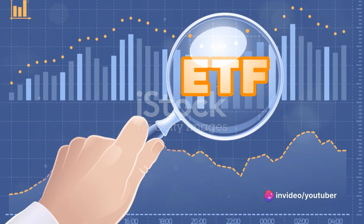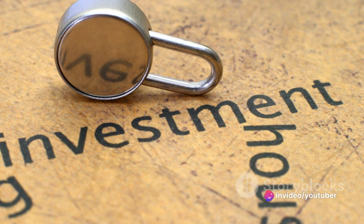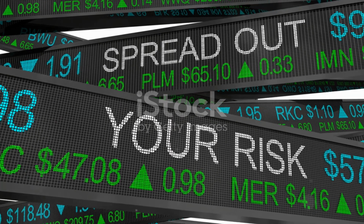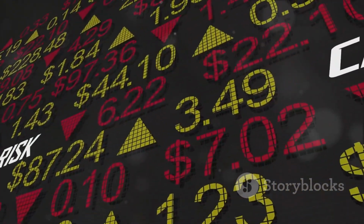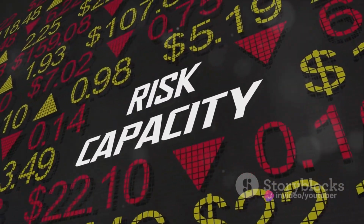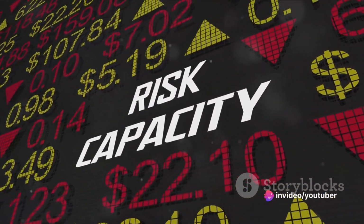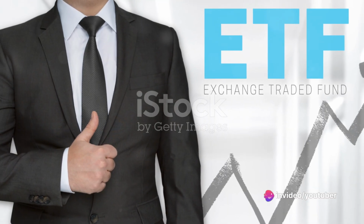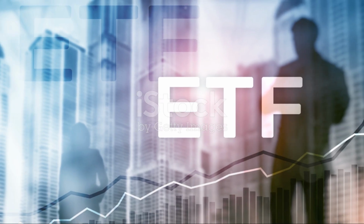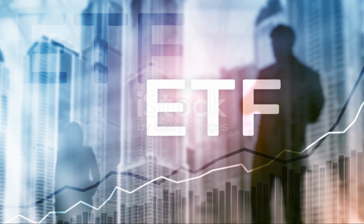This means with a single investment, you can gain exposure to a wide array of assets, offering a convenient way to diversify your portfolio. In other words, instead of putting all your eggs in one basket, you're spreading them across multiple baskets, thus potentially reducing risk. Quite handy, isn't it? Now that we've understood what ETFs are, let's delve into why they might be a great addition to your investment portfolio.